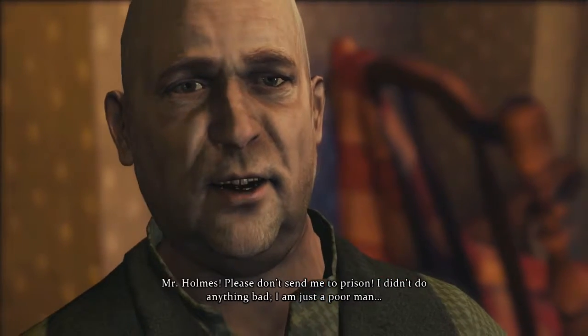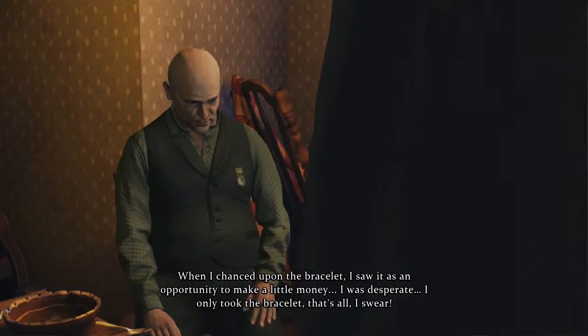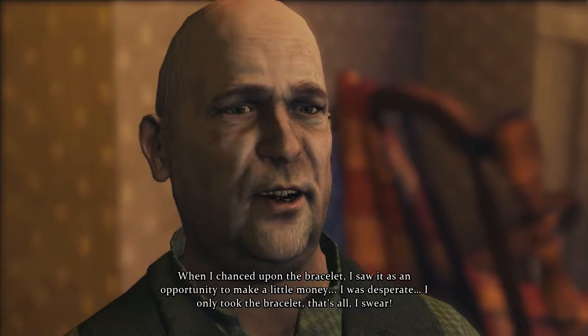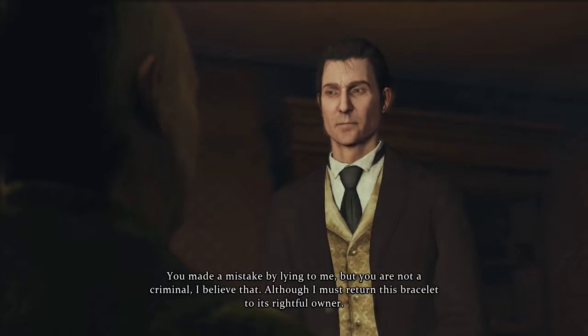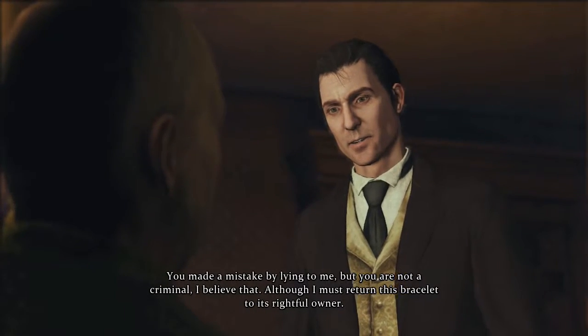Mr. Holmes, please don't send me to prison. I didn't do anything bad. I'm just a poor man. When I chanced upon the bracelet, I saw it as an opportunity to make a little money. I was desperate. I only took the bracelet, that's all, I swear. You made a mistake by lying to me. But you are not a criminal. I believe that. Although I must return this bracelet to its rightful owner.